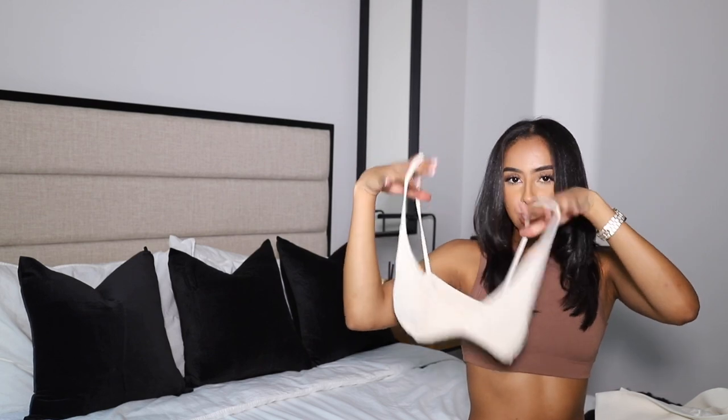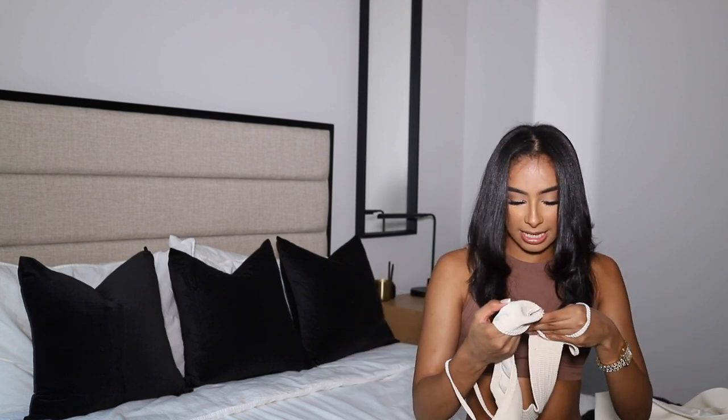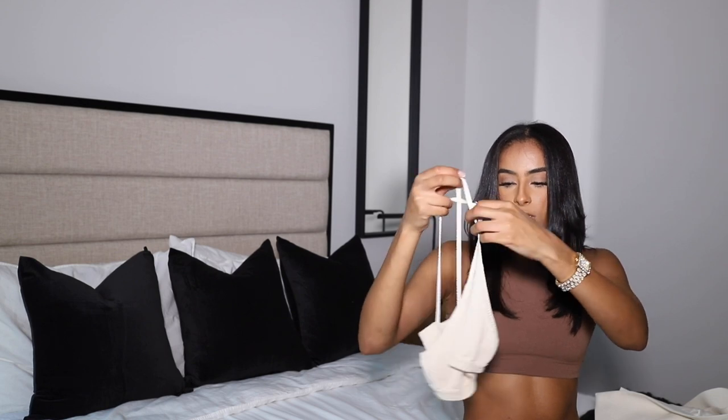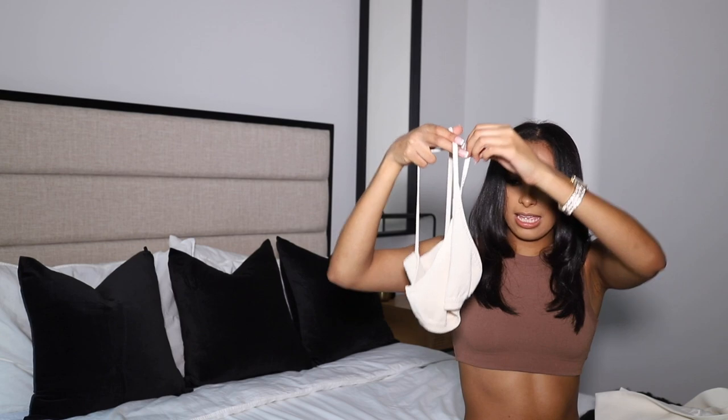this is not little titty friendly, okay? This is not for the little chest girls like me, because your nipples will be showing if you are not careful and you are not conscious of what the hell you are doing. This is a one size fits all, so it's not something that you can adjust. It doesn't have anything, so you just kind of got to work with it. You can cross it in the front if you want to, so it's like that, you know what I'm talking about.